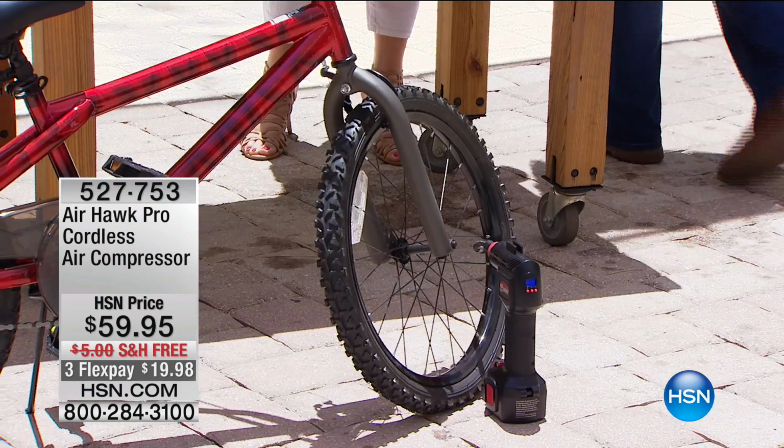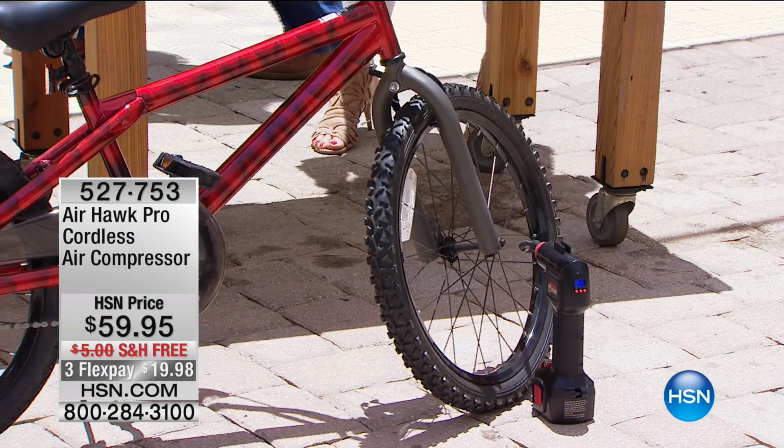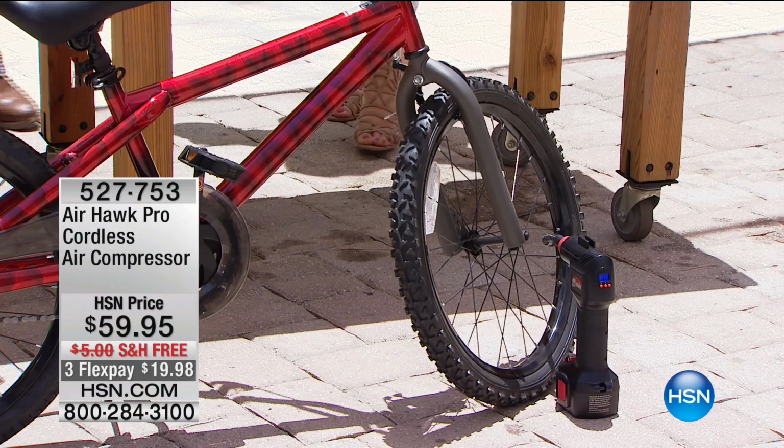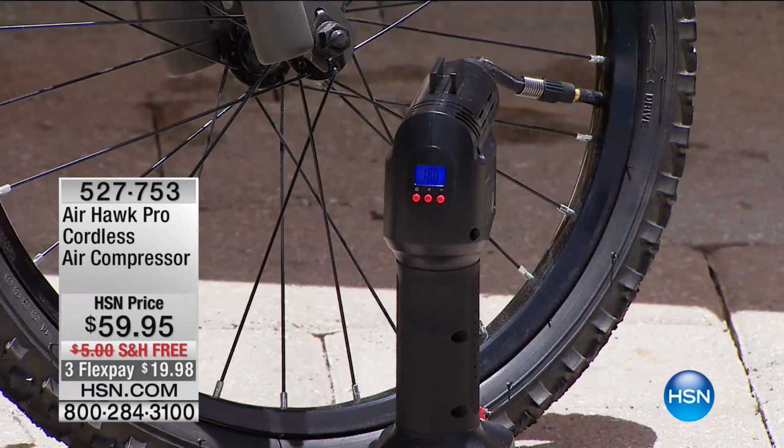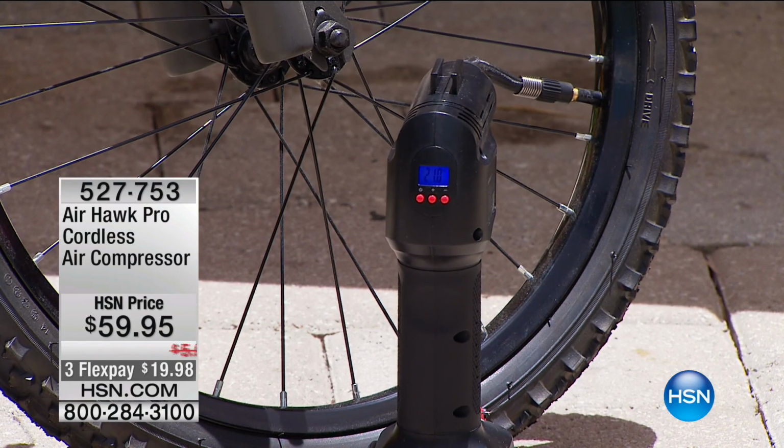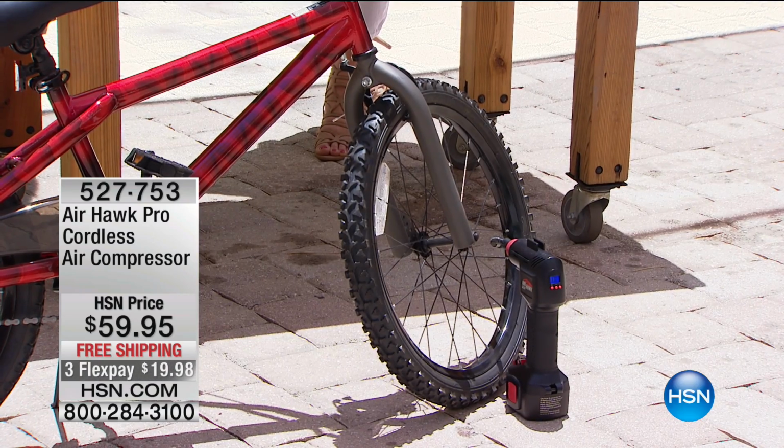Now, here's what's cool. I can walk away and do other things. I can pack lunch, I can put other chairs in my truck, whatever I'm going to do. It's going to stop as soon as it reaches the proper pressure because it's a smart compressor. And notice, boom, done. It stopped. That quickly, a tire went from completely flat to full in just seconds.